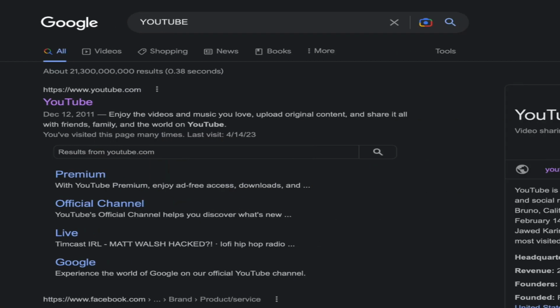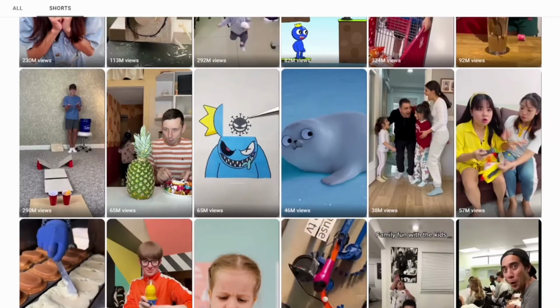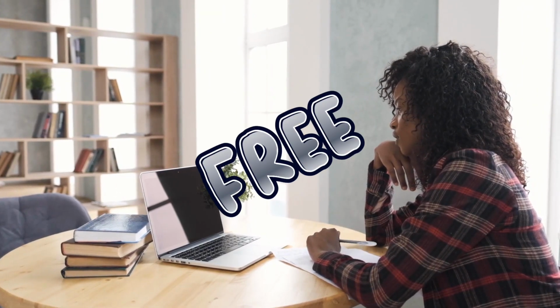Step 1. Go to YouTube and select the Shorts tab. From there, you can find different videos to watch, so click on one of them. Step 2. Once you're on that video, watch at least 15 seconds of its content. And Step 3. You'll start earning money, and the best part is, it's completely free to do.